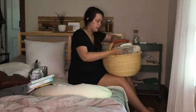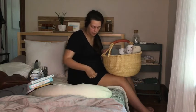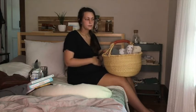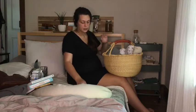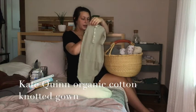This time I'm being a little more proactive in terms of the umbilical cord healing phase for babies. Traditionally, we've just had sleepers or onesies to put on them, but I've found that really does rub against that cord stump while it's healing, and it can make it really pussy and just uncomfortable for baby. And so I decided to get a couple of these knotted sleep gowns.